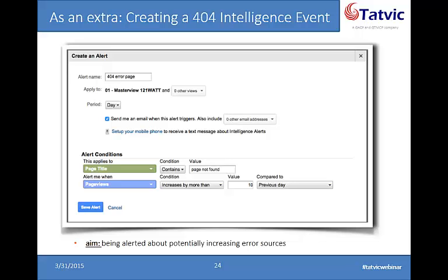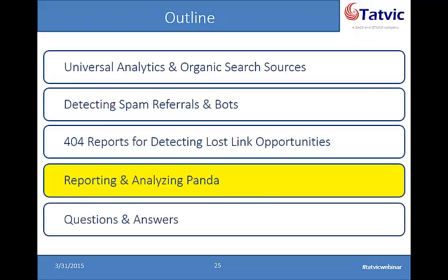When we maybe take the last step, which I think is one of the most important parts in the moment of analyzing or using Google Analytics for SEO purposes, is when we go on the next slide, Ravi. Sure. It's really about how analytics could help on identifying potential, I have to be careful, potential Panda issues.